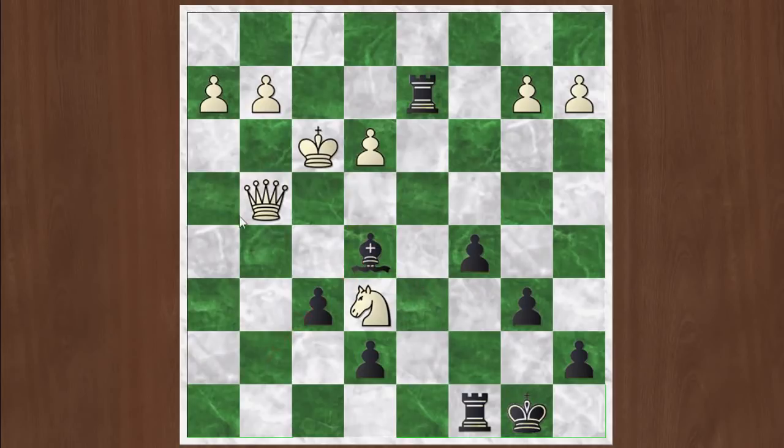But it is a trade. I gave up the g-pawn for his doubled e-pawn. So a slight improvement for white here. Let's see, white plays queen a4, trying to stay active with the queen and park it around my king side. But already here, c4 is a winning move. I wasn't quite sure yet, so I was not going to push that pawn until I was sure.